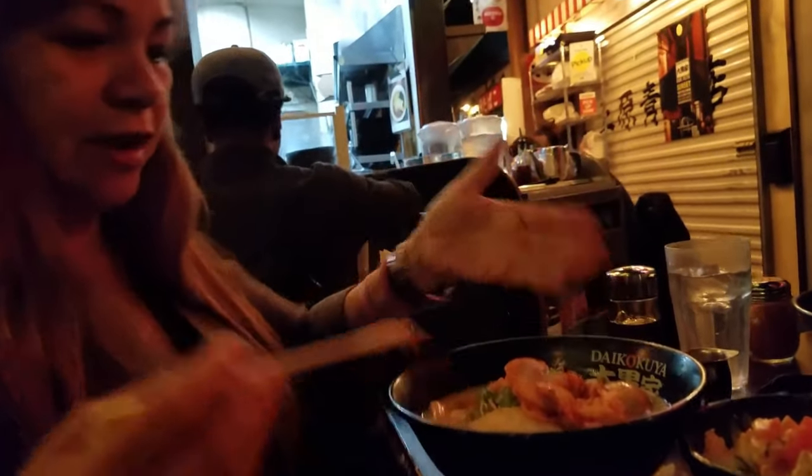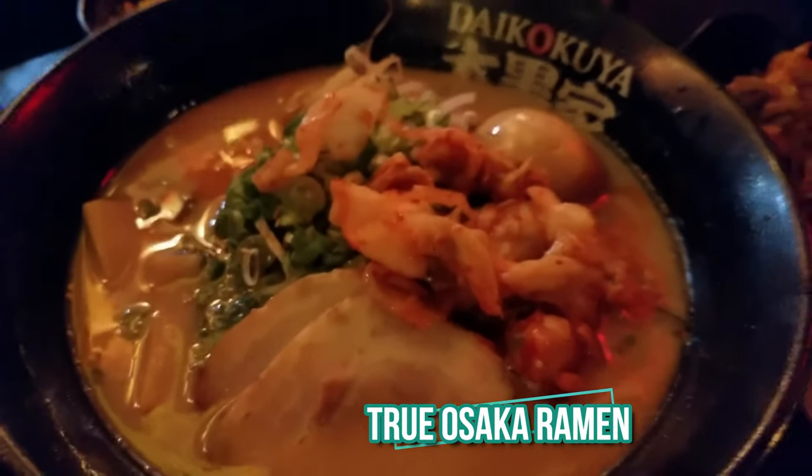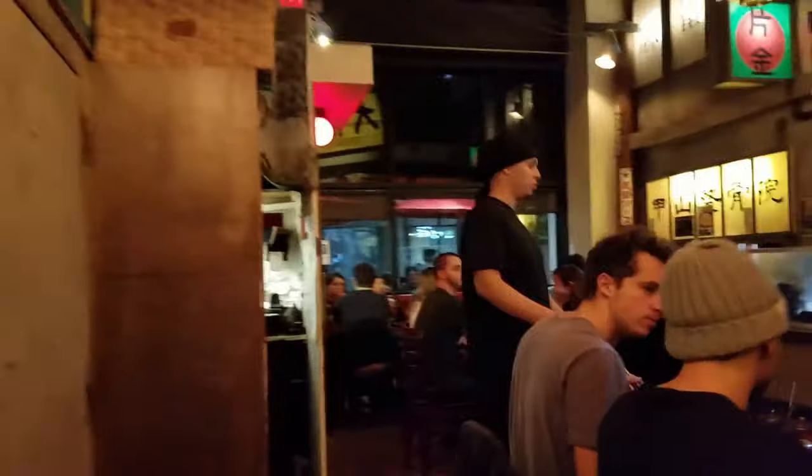She's making the real cookbook ramen that we have in Osaka, Japan. Nice. That's the flavor right there. That's the good one. That is good. But this is the cookbook ramen. And it's one of my favorite things here.